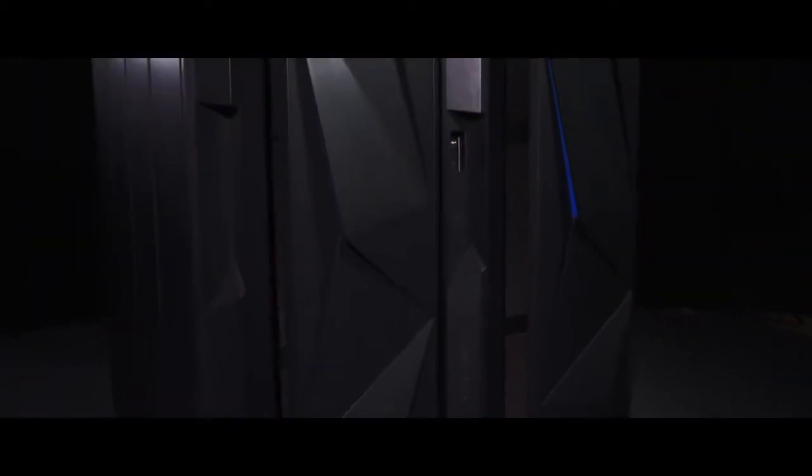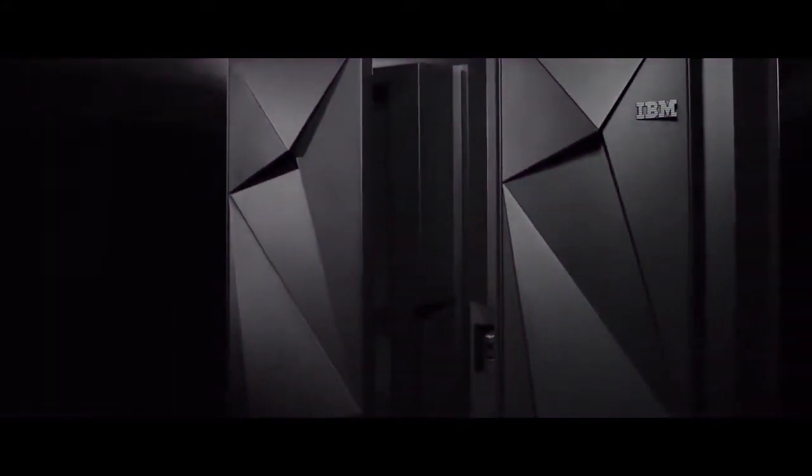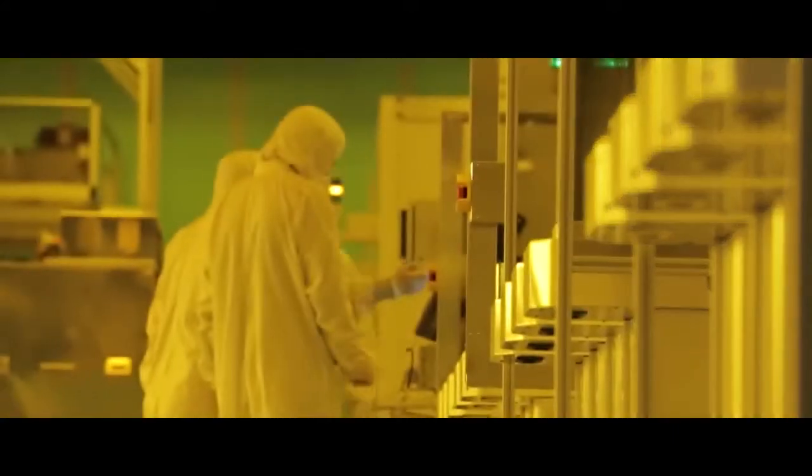Z13 is our new mainframe. It's been designed from the ground up to support enormous scale in data and transactions to support the mobile generation. When we design the system, we always make sure that we think about introducing new technologies in a way that will address the requirements that our clients have, while at the same time positioning the platform for what's next.